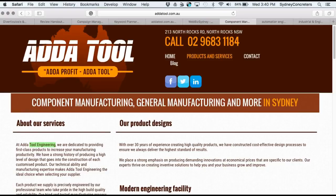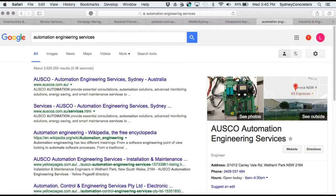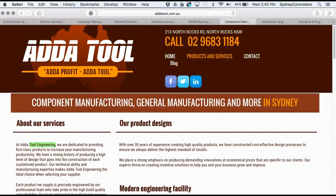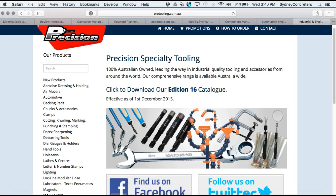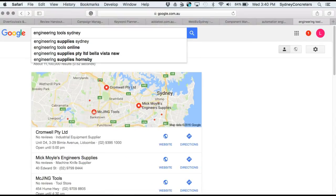Okay, so now looking at your website, I know that your number one keyword would be general engineering and so forth. So I've just typed this in, automation engineering services. I've also typed in this one here. I think this is a good keyword, engineering tools in Sydney. Okay. Google's also telling me that this is what people are searching for. Google has all the knowledge. They know exactly what people are searching for.